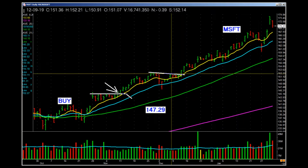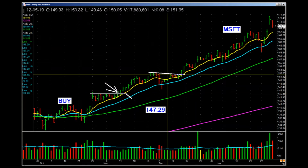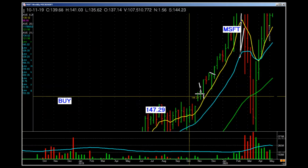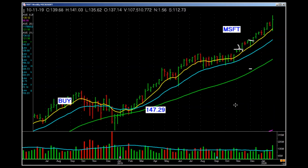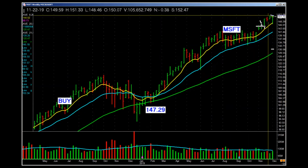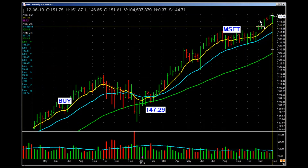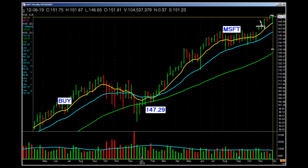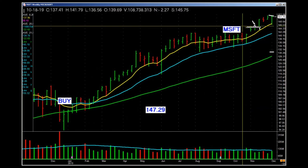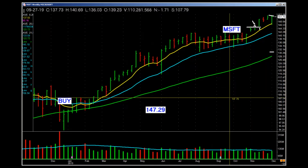We owned this. Now, this is the daily. Remember that date, 12-12-19, December 12th. Now, this is the daily. Take it to the weekly. Nice little shelf right here. Nice little two-day tops. Look on the weekly chart where this thing closed. Look at that. It closed right near the highs on a pickup in volume. There's power there. That's the things we look for.